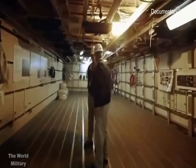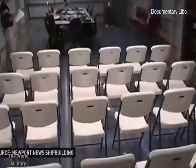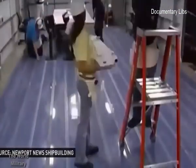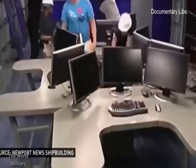The first is something called flexible infrastructure architecture. This is a modular design concept. So if the Navy wants to convert a room from being a storage space into a boardroom, for example, it can do that without having to hire big crews to take care of the work.